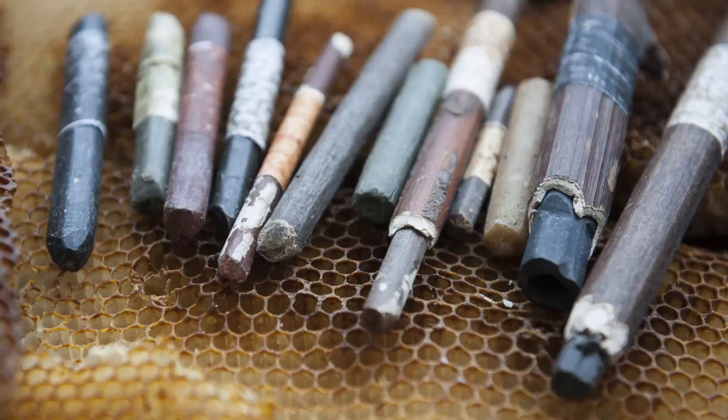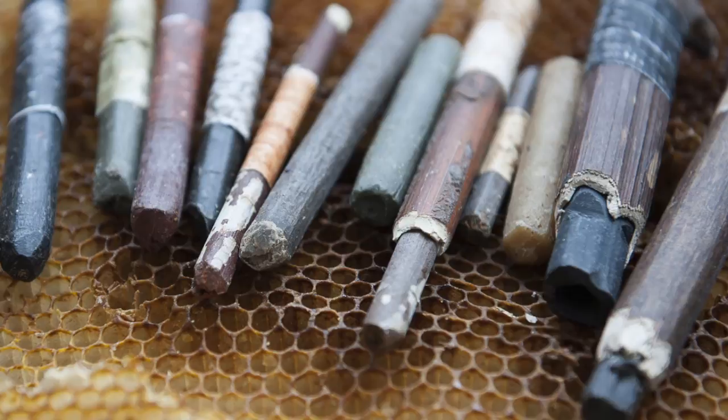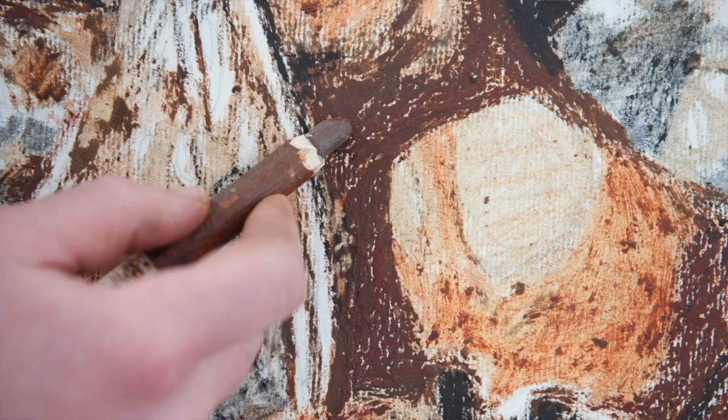And there's actually one of the prints on the wall that is a drawing I made of bees. An image of the very bees who provided the wax. And this is me working on that piece.